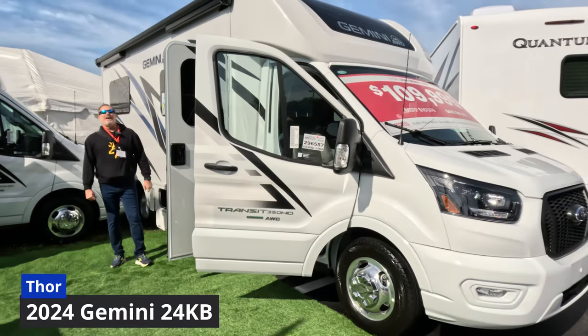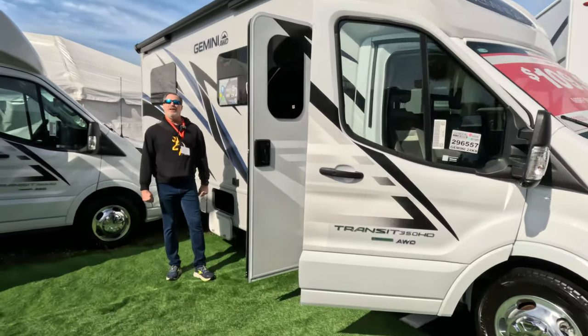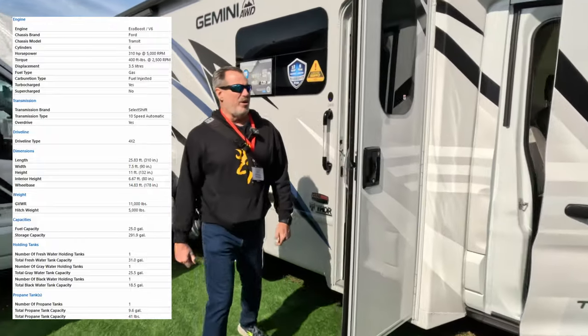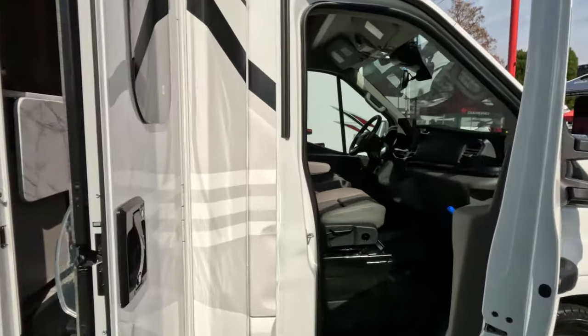Hey everybody, we're looking at another Class B Plus RV. This is the 2024 Thor Gemini 24 KB. It's built on the Ford Transit chassis. Let's go inside and take a look.